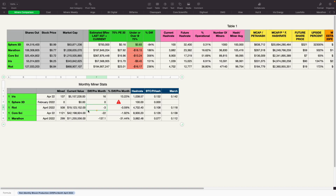Riot actually was lower by 3. Core Scientific was lower by 22 as well. And Marathon was way down at 137 less. So that is obviously not good. Hash rate wise, obviously currently Iris is at about 1 exahash. Riot is at 4.7, Core is at 8.9, and Marathon is at 3.8, almost 3.9.